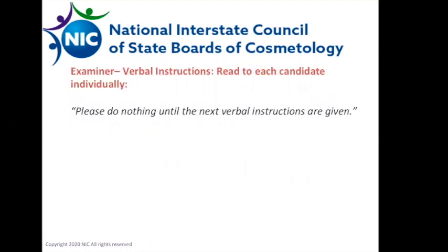They're told, please do nothing until the next verbal instructions are given, and then the examiner will go to candidate number 2 and tell them to perform the blood exposure procedure, until everybody has been examined.